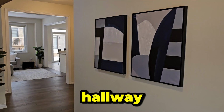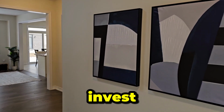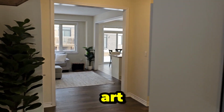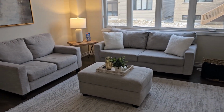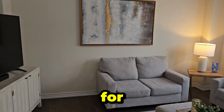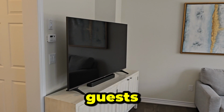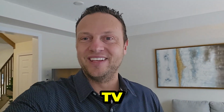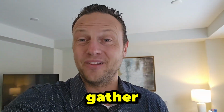Okay, this is the front hallway. One of the things that we invest in a lot is art. And you'll notice that there is lots of art throughout this house. Next up is your living space. You want to make sure you have ample seating for the amount of guests that you're going to have. And quick tip, you don't want to have a boring space. Make sure you have a TV in there and a place where people can gather and have fun together.